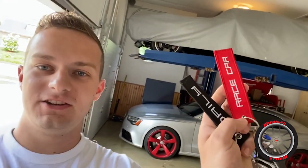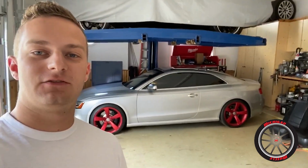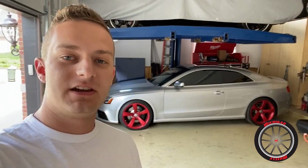Today, as you can see from my keychains, I've got my daily and my race car tag, meaning the Audi and my Camaro. I know a lot of people have been saying stuff about the red wheels on the Audi, and frankly, I'm not the biggest fan of them either. I've actually been trying to sell the car, and that's been the biggest deterrent.